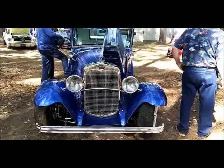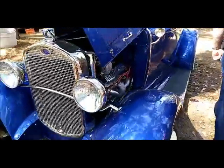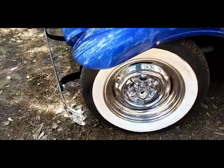Let's begin going through the cars, starting with the Ford Coupe 1930. This car was stunning.